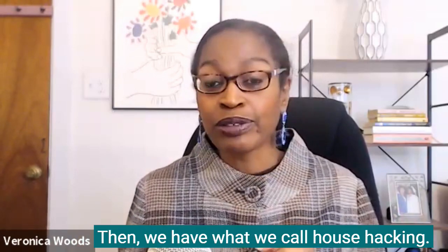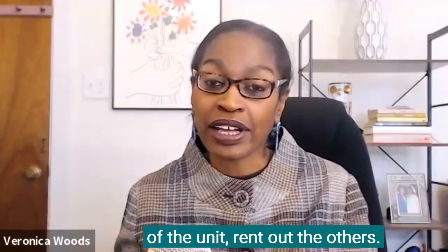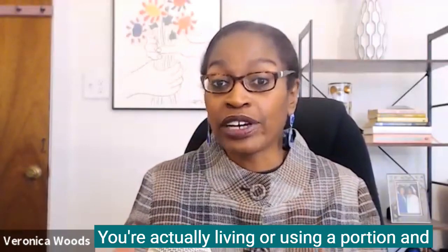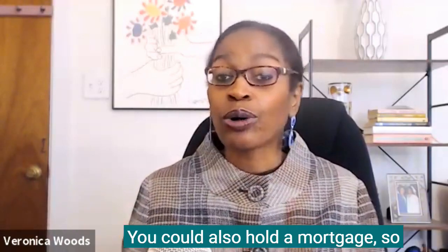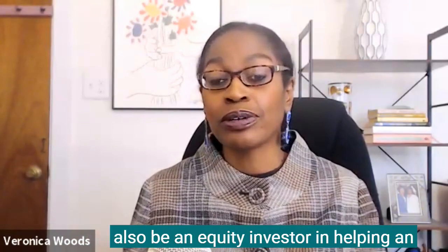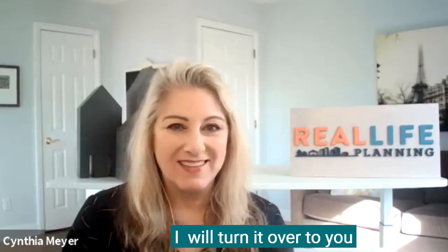Then we have what we call house hacking. I don't know who came up with the term house hacking. Essentially, it's buy, live in part of the unit, rent out the others, or you can buy and operate a business in one of the units and rent out the others as well. You're actually living or using a portion and then just generating rent out of the other units. You could also hold a mortgage, so you can be the bank for an investor. You could partner from a strictly lending point of view, but you could also be an equity investor in helping an investor or homeowner fund a property. I will turn it over to you to go over the last two.